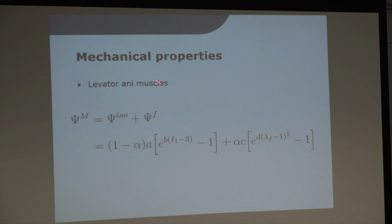In this study, for the levator ani muscle as well as the external sphincter and obturator internus, so basically all the muscles in the model, I use this modified Humphrey and Yin constitutive relation. It's hyperelastic, incompressible, and, as you can see, a transversely isotropic material relation. One of my senior work colleagues, Shannon, introduced this parameter alpha that represents the contribution from the muscle fiber to the elastic response of the levator ani muscle. She introduced this parameter to scale the contribution from the muscle fibers to the overall strain energy function.